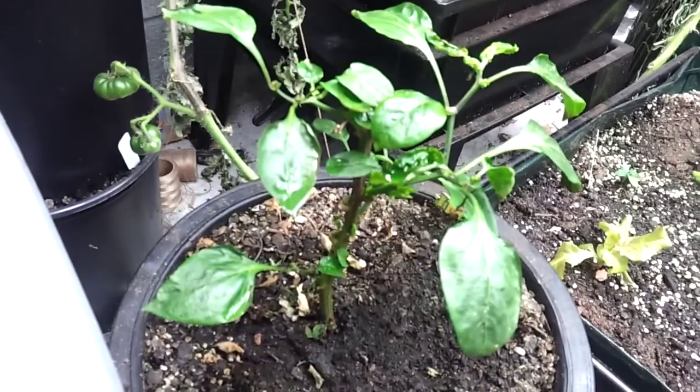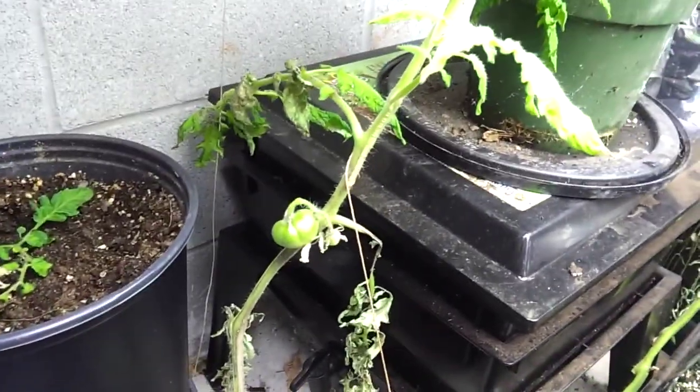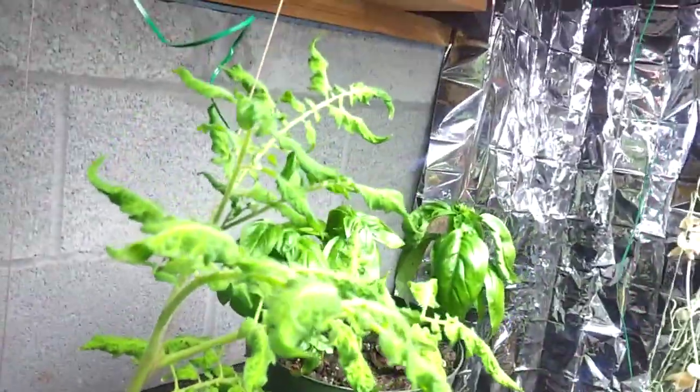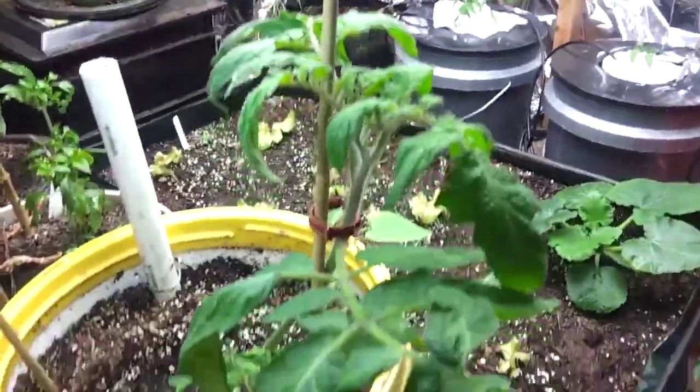Tomatoes are slowly developing, but doing pretty good. And it's growing as expected. This was the one that I rooted a while back, and it kind of did nothing for a while, but then it finally started taking off.